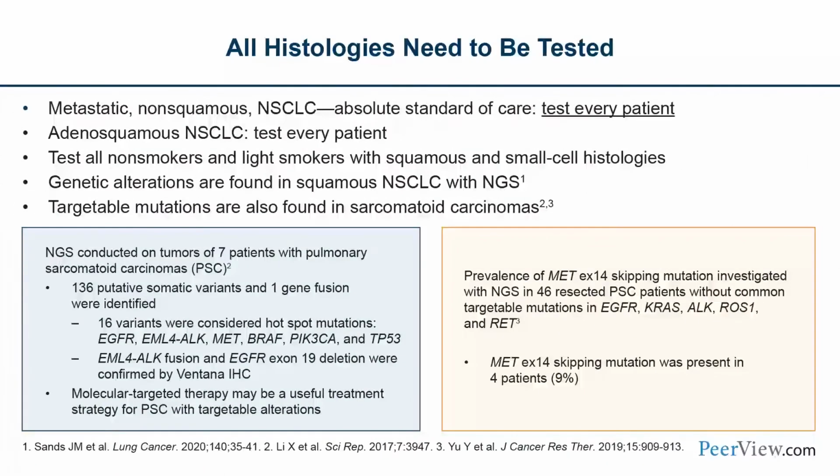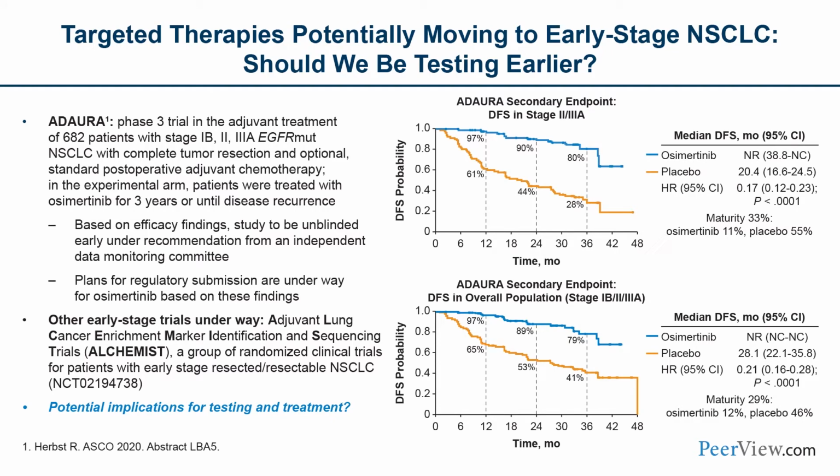Yeah, and I completely agree with all of your points. I do think it's important, as we think about some of the newer targets, that we do find them across all histologies. So for example, MET skipping is something we find predominantly in adenocarcinomas, but we have seen it also in squamous and adenosquamous. And there also seems to be a higher prevalence of it in sarcomatoid carcinomas, which historically has been a very difficult histology to treat. Earlier stage now, that becomes a question mark. And there are trials ongoing, and these are important trials to evaluate: does targeted therapy earlier on matter? There's some data to suggest it, but we still have more data to collect. These trials are very important, so it's important to keep enrolling in these studies.